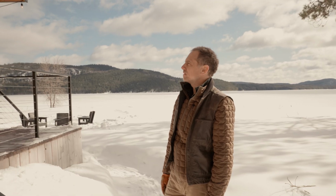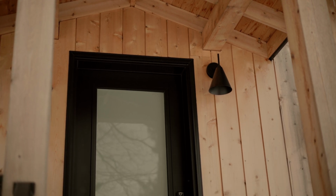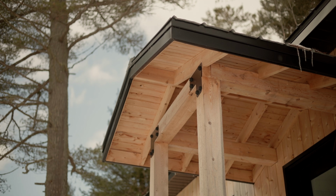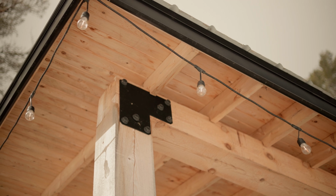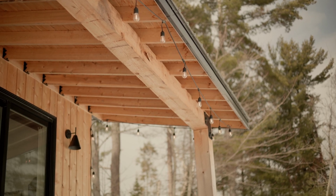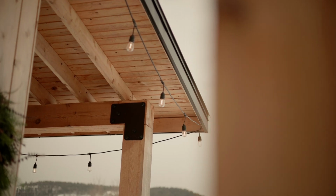So the cabin is finished in cedar, eastern white cedar, and that cedar came from a sawmill just about an hour from here in Cobden. And we went with local materials for all the accents and all the trim. The posts are also eastern white cedar. The big beam at the deck is a red pine, so we needed that by code for the strength of the wood. Did a cedar decking under the roof.